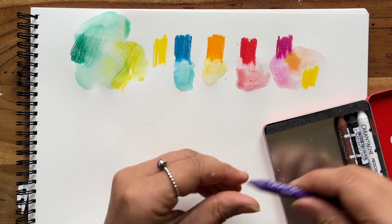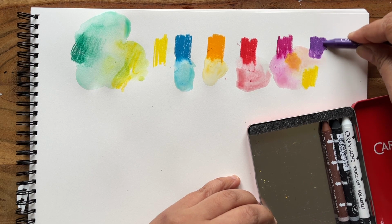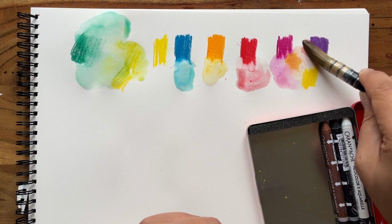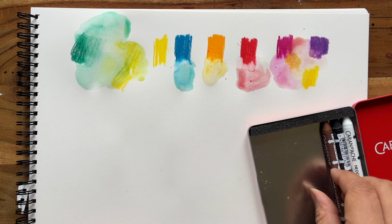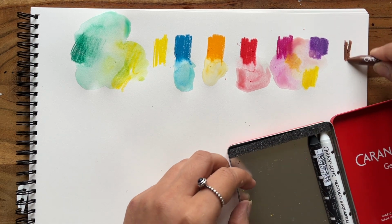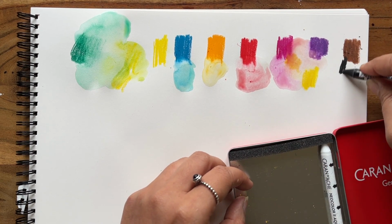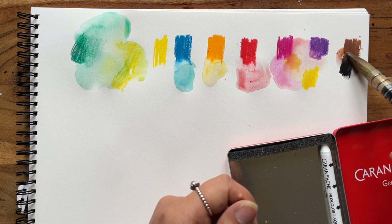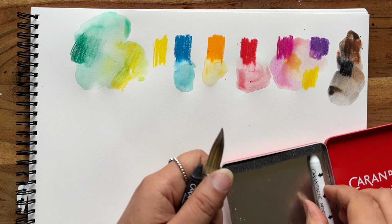This one is violet. Oh, can you see where the paper's wet and where it's dry? I think I must mix them up. Oh, very nice, very nice. Now let's move on to the just brown. Nice, nice. I'm wondering what would happen if I add some black to that and some water. Oh gosh, that is rather nice.